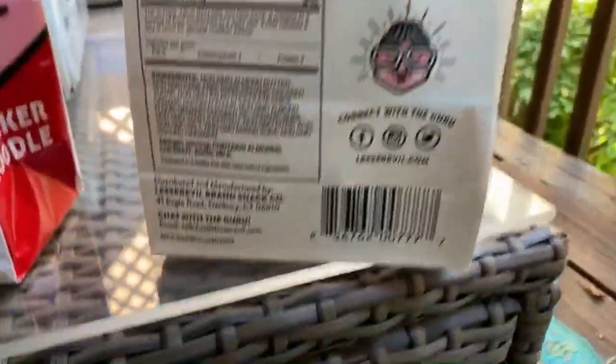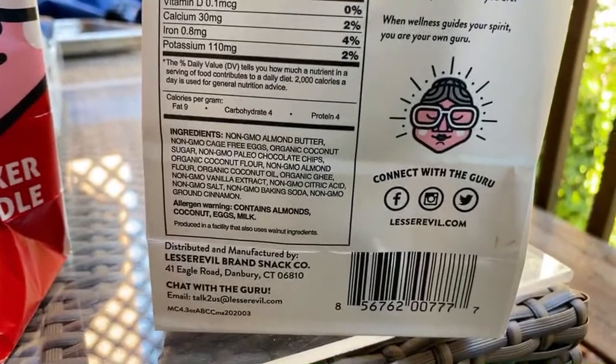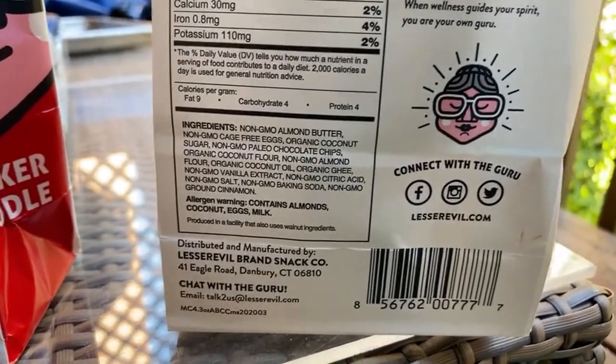Yo-Yo Ma and What's-Her-Face did a rendition of Simple Gifts. I don't know what that is. It's a classic song, classical.